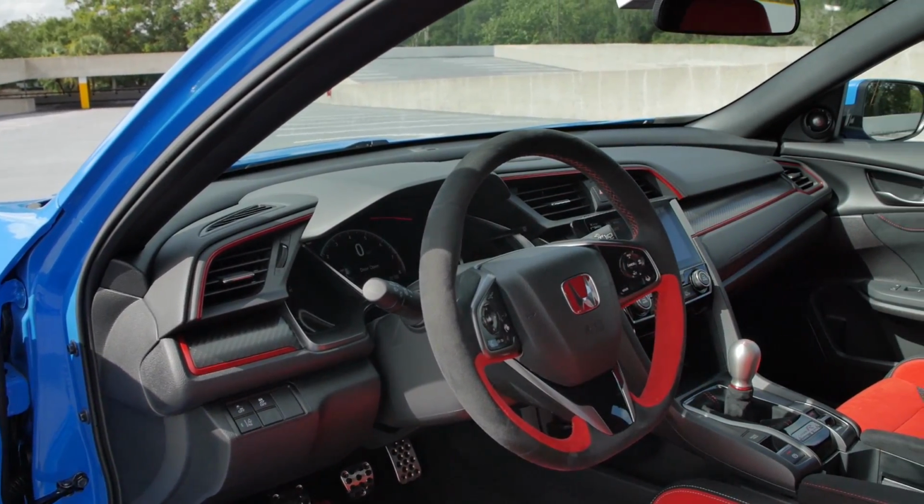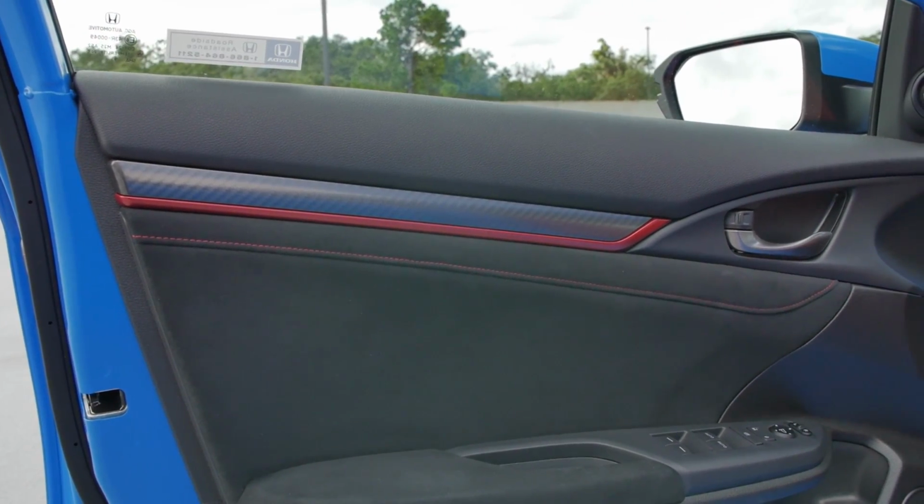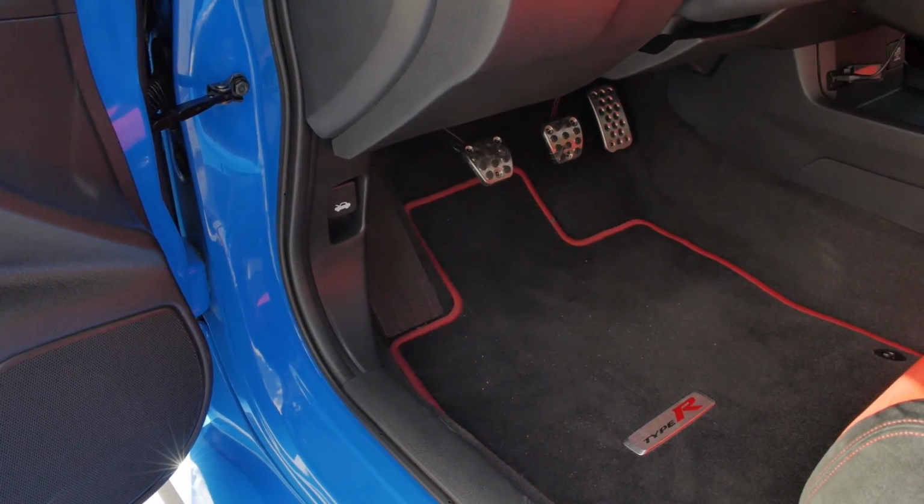Now you cannot pick any other colors besides red for this. I would have liked to see Honda offer blue ones to match the blue exterior. I know they used to do that on Integra Type Rs in the past.